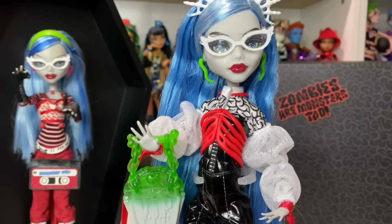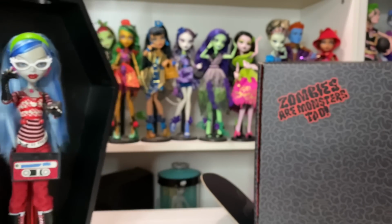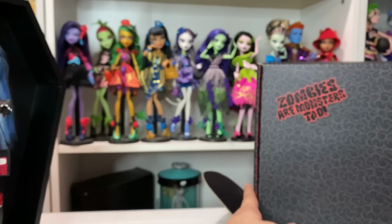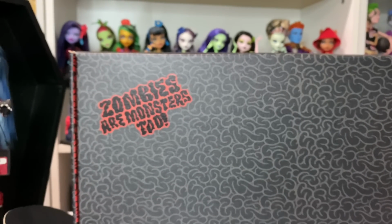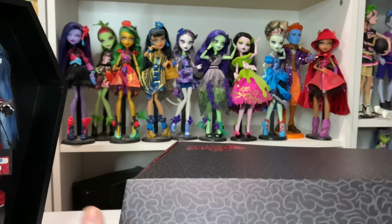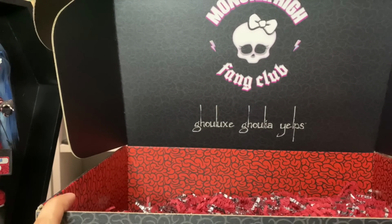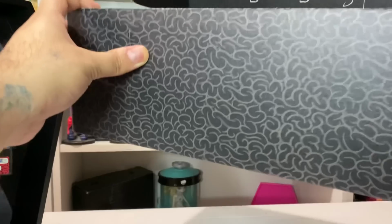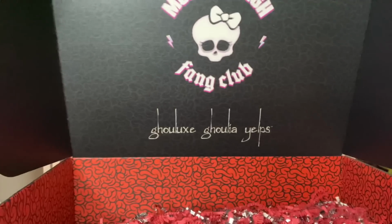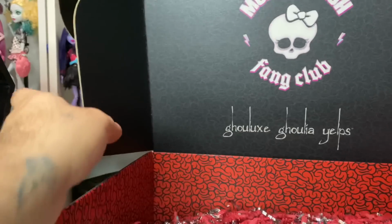So this is the PR box that they sent. I just want to show it because it's really cute. The PR boxes are always amazing. It says zombies are monsters too. And then it says Fang Club right there, and it opens like that. It says Fang Club, Ghoulia Yelps, and then Miss Deadfast right here. I love that. I'm not trying to knock over you. So Miss Deadfast right there.